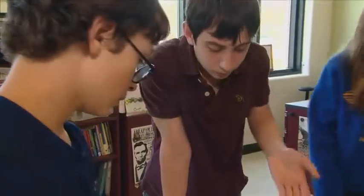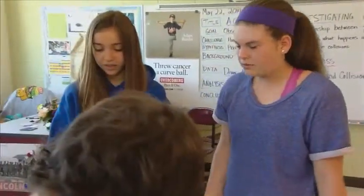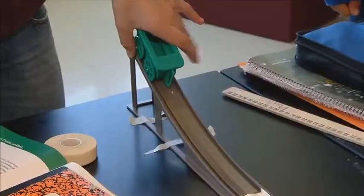Besides all the stuff I learned in her science class, I learned how to work in teams very well, and even if there's slight arguments, we always learn how each person can get something out of the lesson. How does the center of mass affect what happens in a collision?